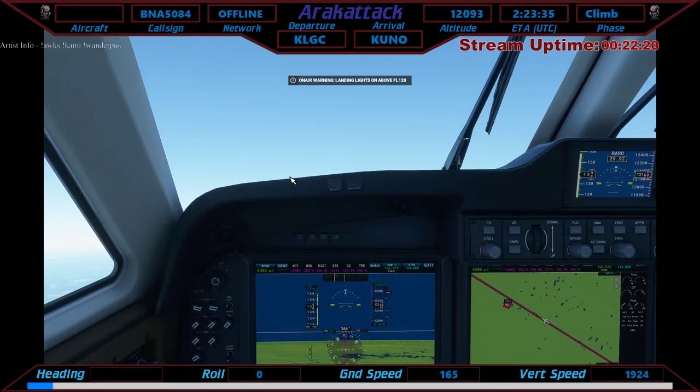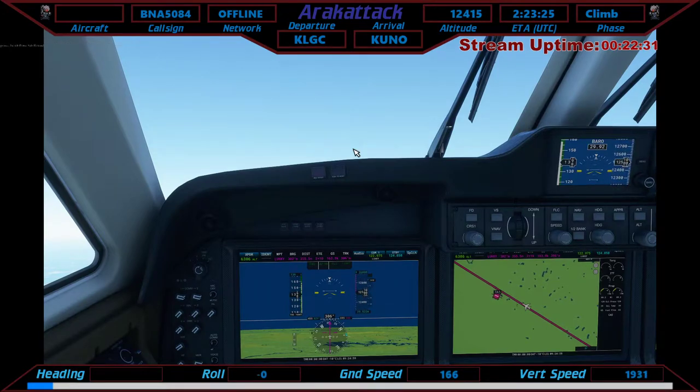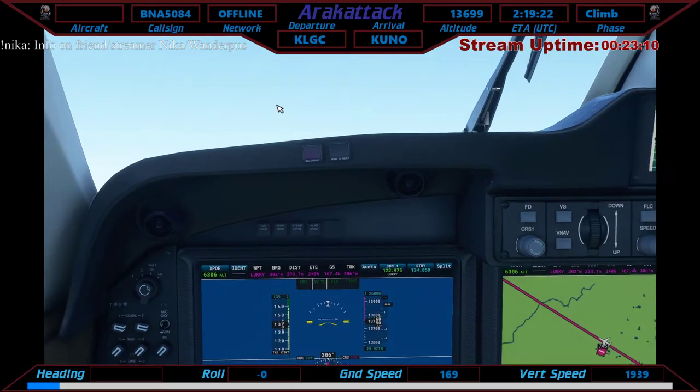Oh, I'm above flight level 120. I am so unused to this. I'm gonna get dinged for that sort of thing all the time because I'm so used to the Grand Caravan that takes forever to get to flight level 120. And now I'm in this thing and it flies like a bat out of hell. You'll see even more once we get to cruise altitude. This thing will probably do 230 at cruise, that's indicated, not mach, so I have no idea what the actual ground speed's gonna be. Looks like our true airspeed right now is about 170, and it's only gonna get higher.